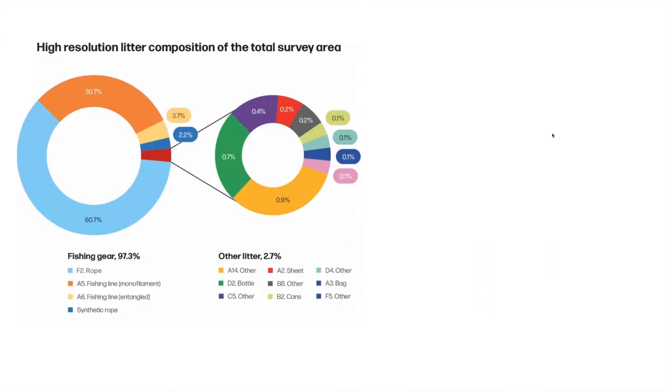So the next thing was looking at the composition of the litter. So this is the high resolution. I looked at all the different litter categories from the OSPAR category list. But there were 4 different categories that had the greatest frequency, and they were rope, fishing line monofilament, fishing line entangled, and synthetic rope. And these are all fishing gears, so that comes to 97.3% of all the litter in the canyons MCZ being composed of fishing gear.